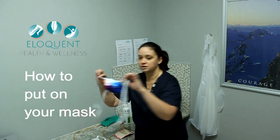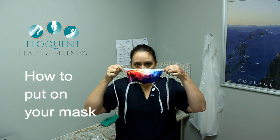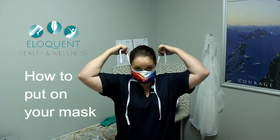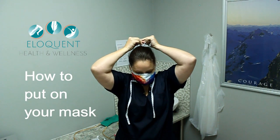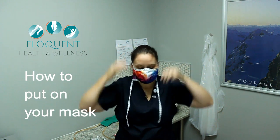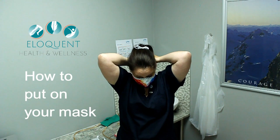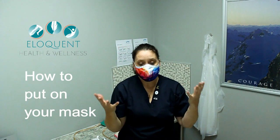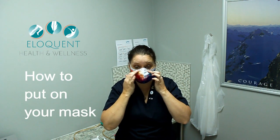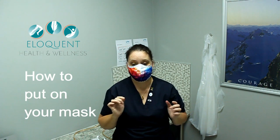That's very important. I take the mask by the tie backs. First things first, position the mask over your nose and tie your first tie back. Take the second tie back and just tie it loosely behind your neck. And remember, your hands have been sanitized, so now you can actually touch your mask. Just make sure that it fits nice and snug, and that it's secure over your mouth and your chin.